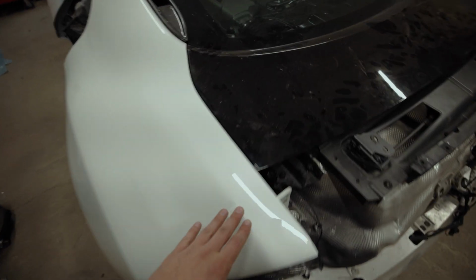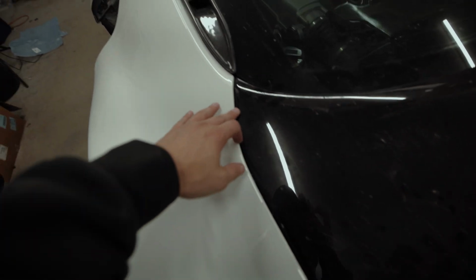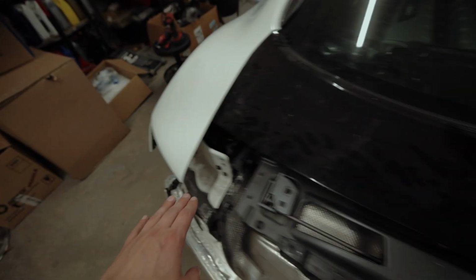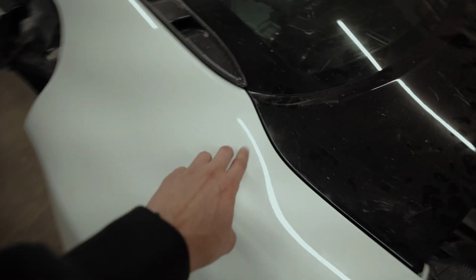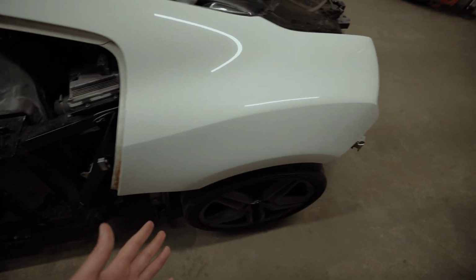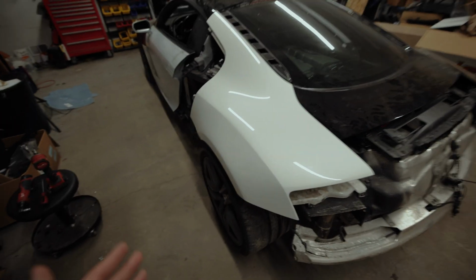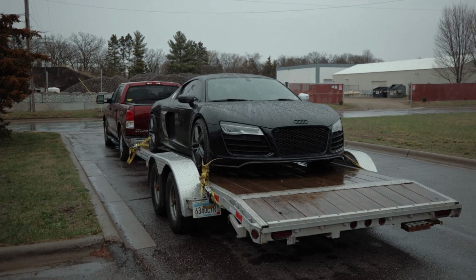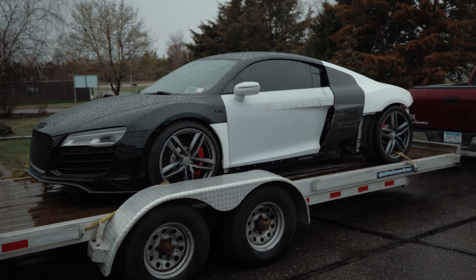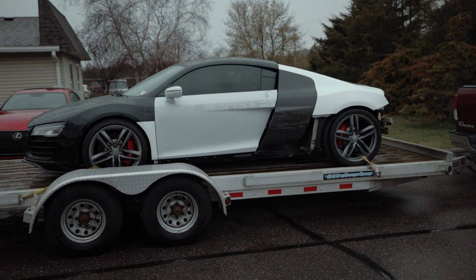This has got to be some of the best fitment I have ever seen when putting on parts. I mean, honestly, these gaps, everything lines up perfectly. All the body lines, everything. It literally is just a bolt off, bolt on part. That is awesome. And just like that, the R8 is on the trailer, ready to be brought to the frame shop so that the frame guy can get that pillar looking nice and clean.